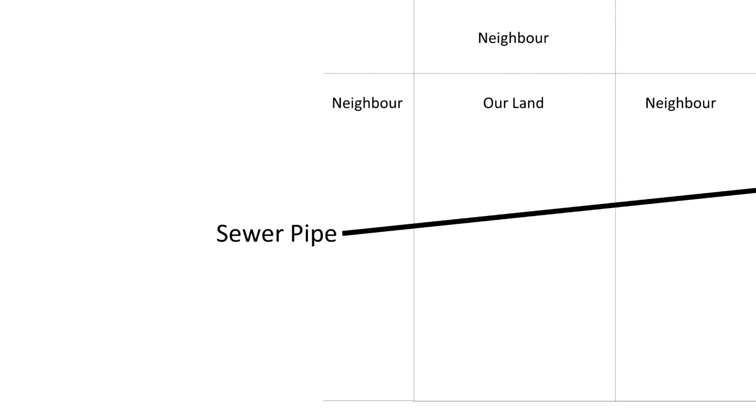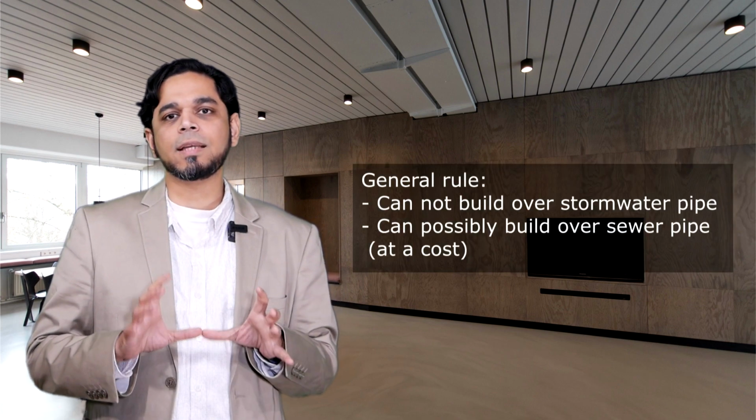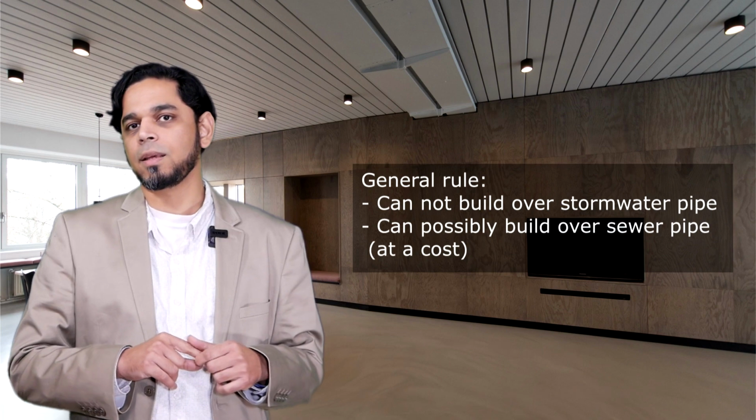So encasing a sewer pipe is an expensive, costly exercise, right? And we dislike it. Why do we dislike it? Because it's money that is being buried under the ground, right? It will not benefit the occupants of the house in any way. It's just protecting a pipe. That's it. So if there's an easement at your property, it is not necessarily always a bad thing.